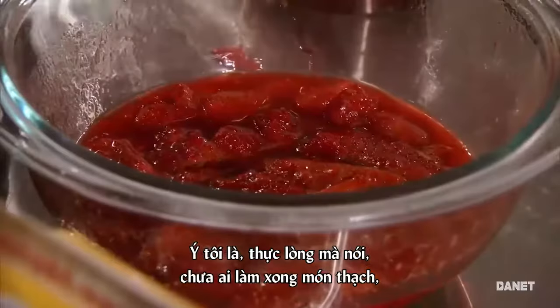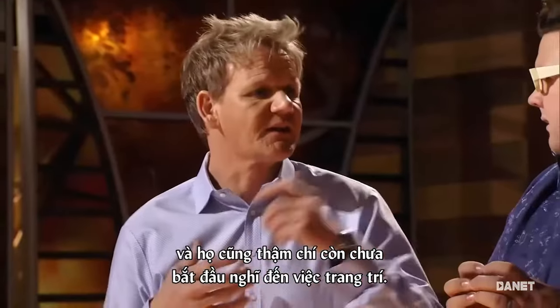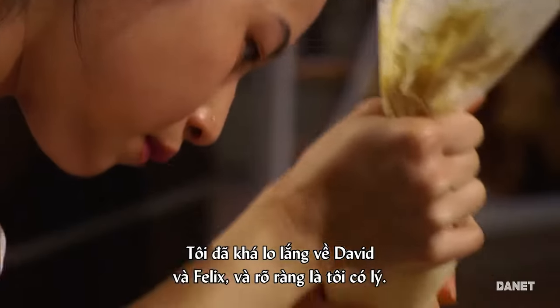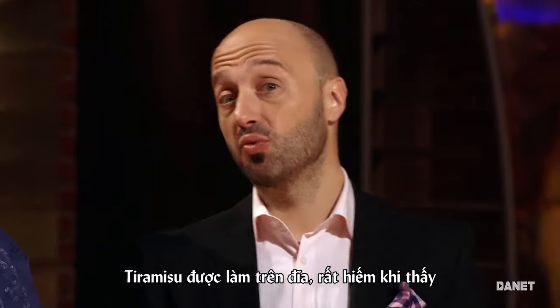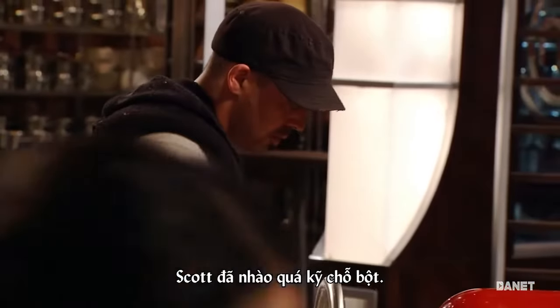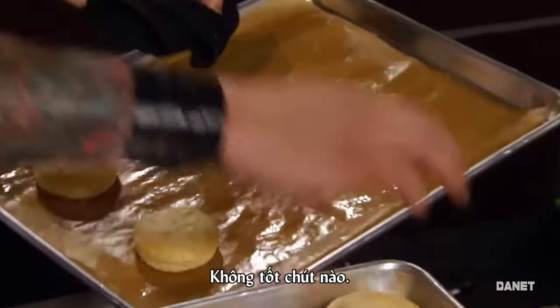I mean, honestly, nobody. Jelly said they haven't finished their pastry cream and haven't even started to think of the decoration. How about the tiramisu? I was worried about David and Felix, and rightfully so. Felix, she's doing like a free-form construction. Plated tiramisu, which you rarely see, but you never know if she can pull it off. What I've seen, Scott overworked his dough. His shortcakes are almost like little hockey pucks.